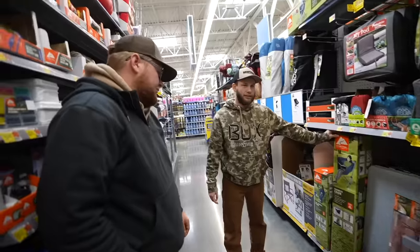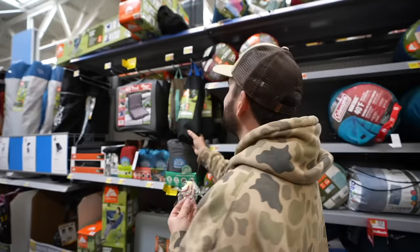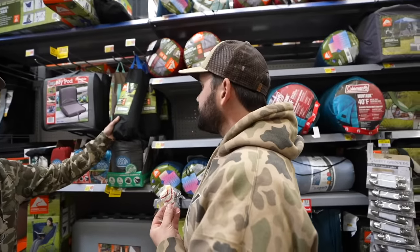Nice chair or no? Really, you need that? Yeah, I'll be reading in one like that. This guy? Yeah, those are kind of cool. How is that? That's $24. I feel like that's kind of expensive even for one of those. Dude, this thing's not gonna hold our weight.